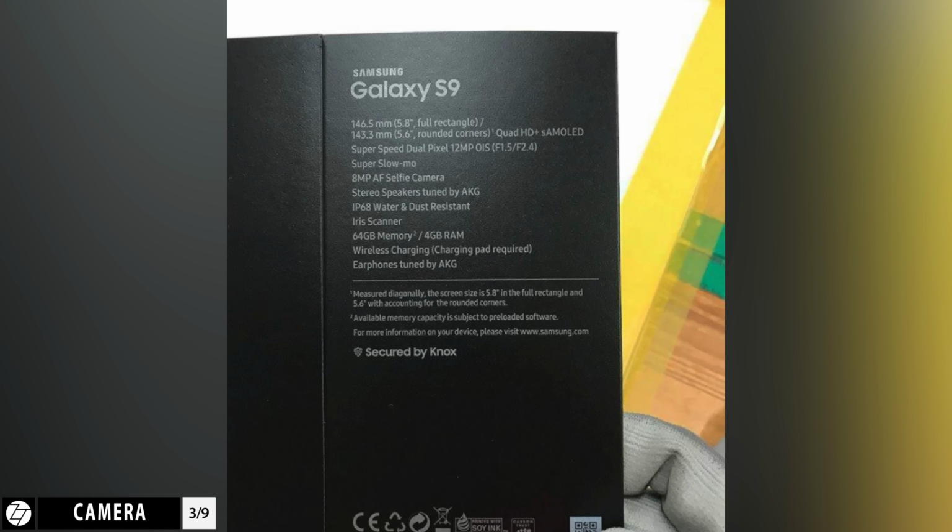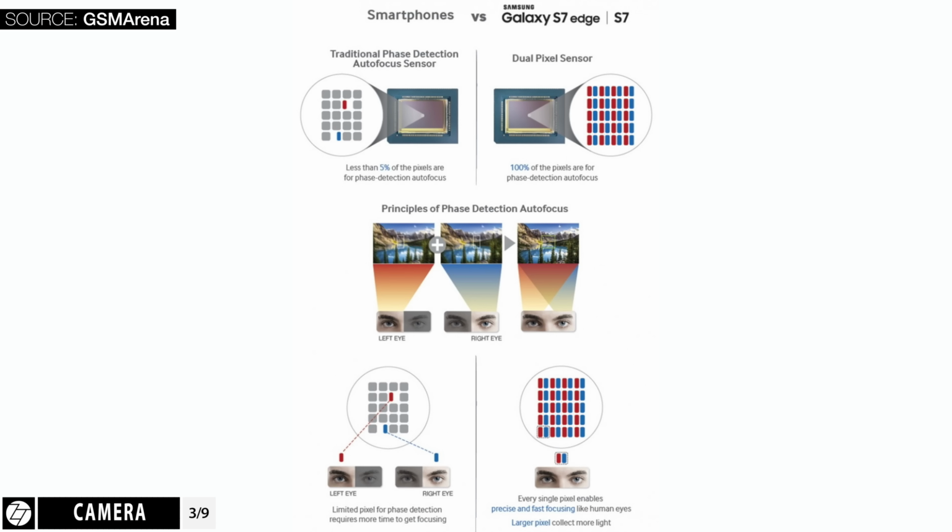Now, speaking of the regular S9, we've actually had a fairly recent leak of the box of the S9, not the S9 Plus. Here we can see that we get a dual pixel, 12 megapixel optical image stabilization camera. If you don't know what a dual pixel camera is, it doesn't mean that it comes with two modules, by the way, just that every single pixel on the camera sensor is used for autofocusing as opposed to just a few pixels. So you get extremely fast and accurate focus, essentially. This is something that we've had ever since the Galaxy S7, so it's nothing new.